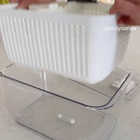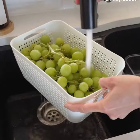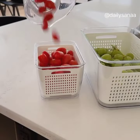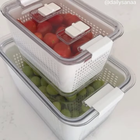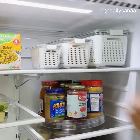There's a removable divider that can also be used to layer your produce, a removable basket, and bottom drainage. The pack comes with three different sizes, perfect for fruits and or vegetables. They are stackable and have two vents in the top. Linked in my Amazon shop under kitchen faves.